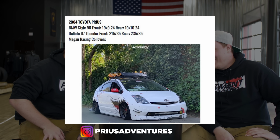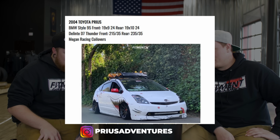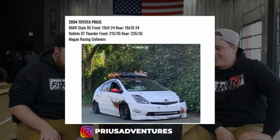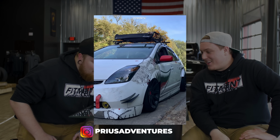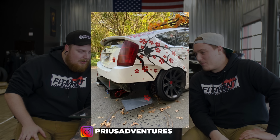2004 Toyota Prius on some BMW style 95s. Fronts are 19 by 9, rears are 19 by 10, plus 24 and 24 in the front. Delenti D7 Thunders, and he's doing a staggered setup. So 215s in the front, 235s in the back, on Megan Racing coilovers. And it is dumped. The lip is destroyed. There's holes. I think those are holes. Yeah, those are definitely holes all over the bumper. It's barely held on.